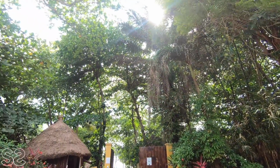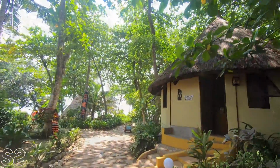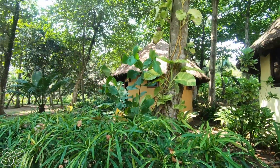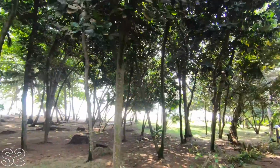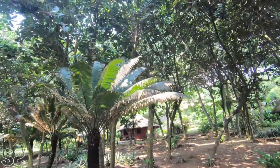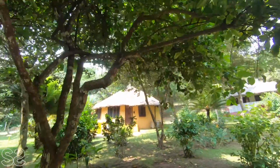So this is the entrance of the place. The Ankobra Beach Resort is located between Axim and Ankobra River. It's about 6 hours drive from the capital, Accra. Each unit comes in a chalet. This is how one looks like. There is another ahead of us too.